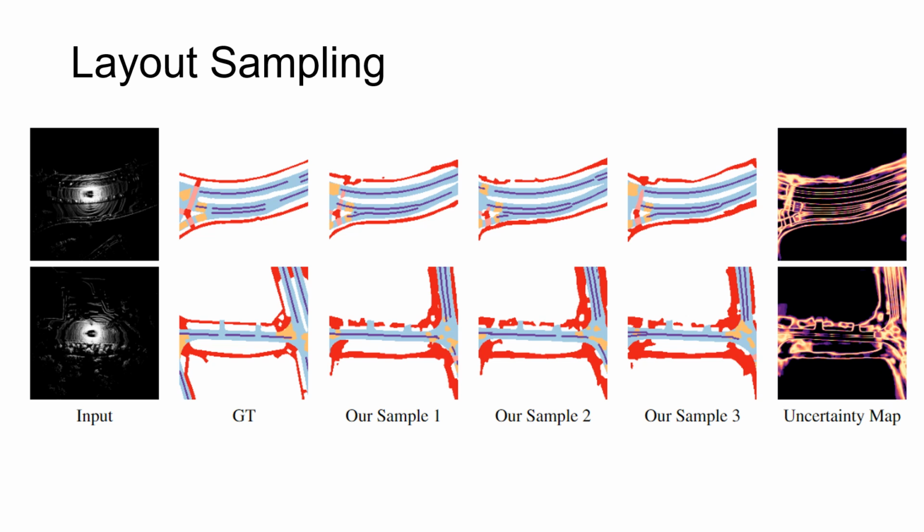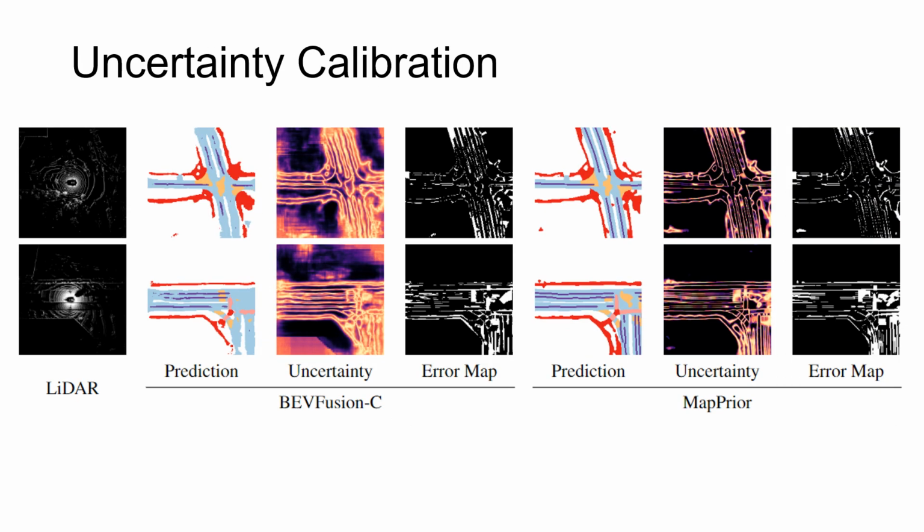Because we are using a generative approach, we can generate multiple potential map layouts for a single input. By combining the generated samples, we can determine the model's uncertainty map by estimating their variance. We show that MapPrior's method of estimating uncertainty significantly outperforms state-of-the-art methods. MapPrior's uncertainty more closely matches the error map compared to the baselines.